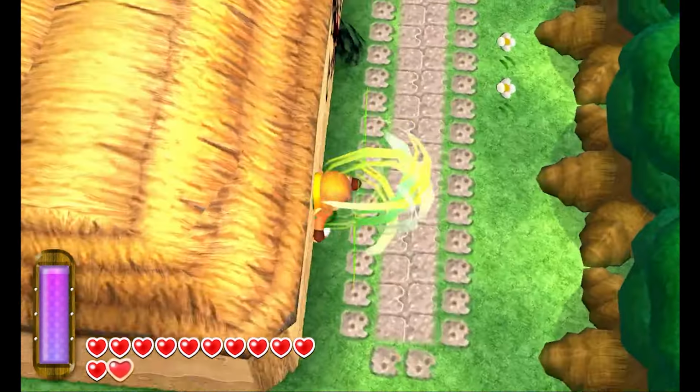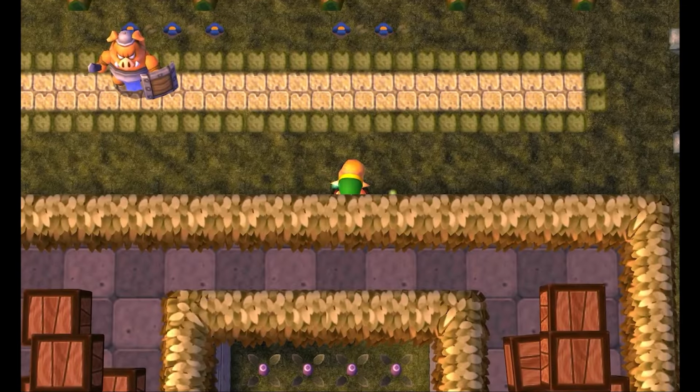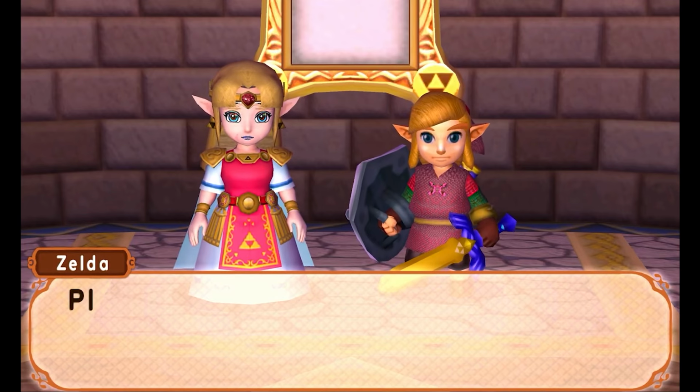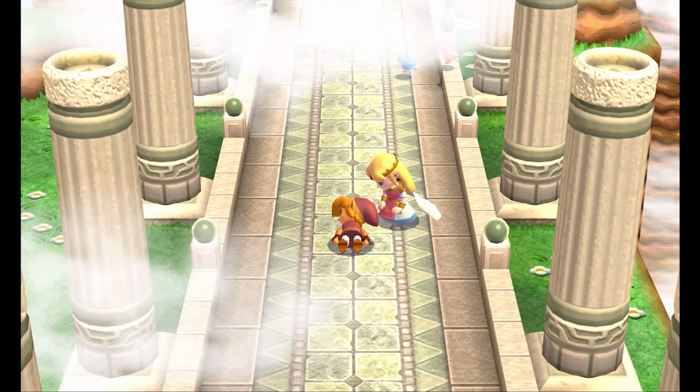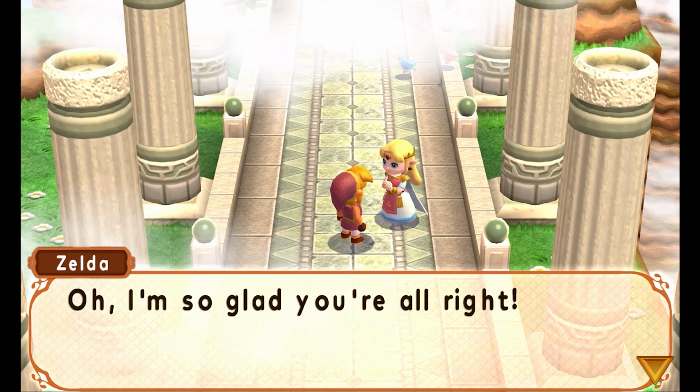Then of course are the dimensional rifts, where you literally have to think cross-dimensional in order to solve some tricky puzzles, thanks to the existence of a second world, Lorule, which has a great backstory for its existence. Once again, the story here is creative and unique. It's amazing how even though a lot of Zelda games tell a somewhat similar story, the writers still find a way to make them exciting and new.